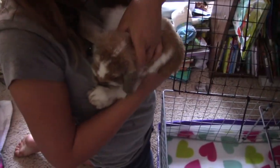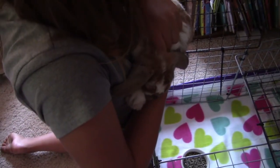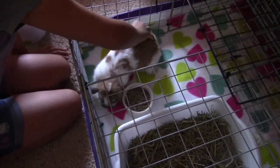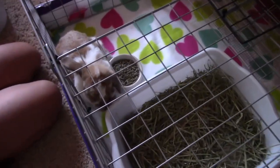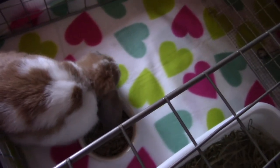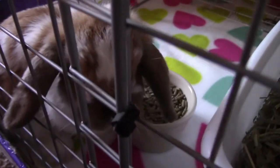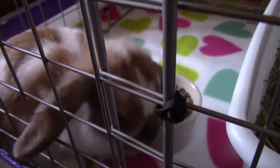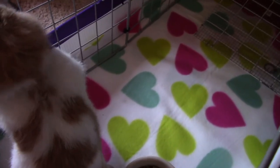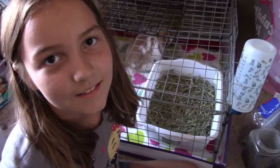How do you want me to put her in? Just grab a hold of her back scruff, neck, and set her down. There you go. Aw, she's so curious. This is almost too tall for her, it looks like. Checking her cage. I think she likes it.